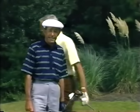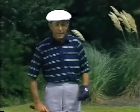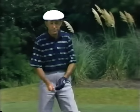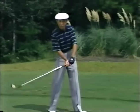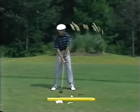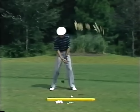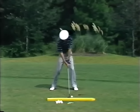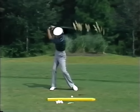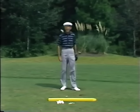Thank you, Bob. And the way I tie it all together is with these 3 thoughts. The eyes sense the target, the hands feel the golf club, and the feet feel the ground. And that is going to help you develop a swing for a lifetime.